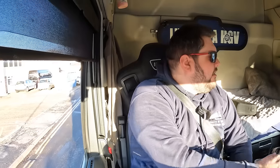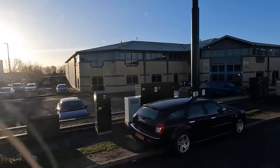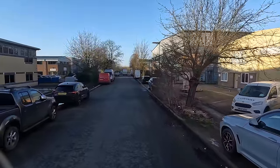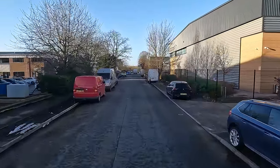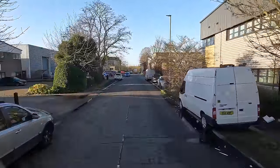Right, can we get out? Like I said, it's a bit of an awkward one. If you've got any lorries coming down, you can't get out. The car's parked. I'm going to have to go on the curb, I think. Nope, just made it. Just made that. About a centimetre away from me in a car on the left. Any closer, we'd have had to turn in a bit more and then gone on the curb.